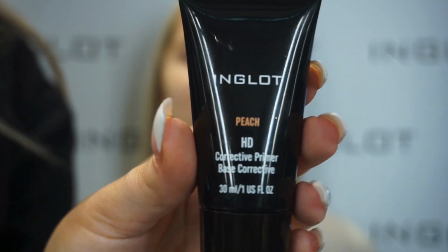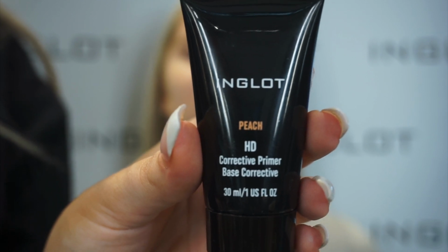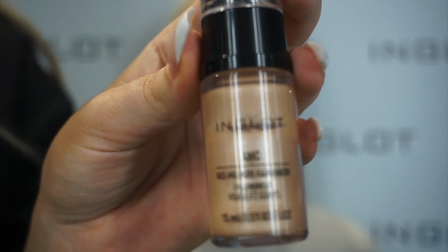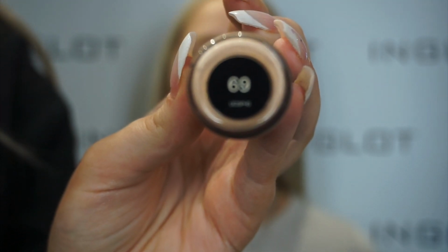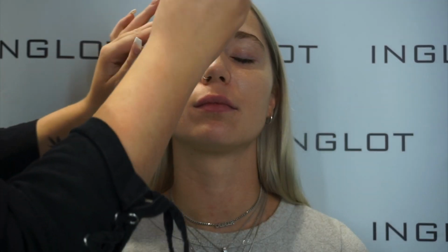In with the peach primer, so this is really good for balancing out if you have any tan on your neck and then not so much on your face, and there is a built-in illuminator. But because I'm a little bit more extra as well, I'm going to go in with an illuminator mixed in. So this is number 69 Liquid Illuminator, and I'm just going to apply some of this in with it. I like to apply this 5 minutes before going in with foundation, just so that it really soaks into the skin, so our foundation isn't sitting in her pores or anything like that, and it really is going to balance out our skin so it's not dry or oily.